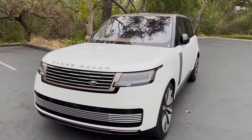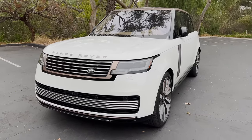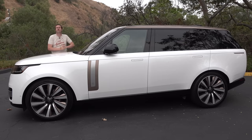with a $200,000 plus sticker price and a big V8 under the hood. And today, I'm going to show you everything. First, I'll take you on a thorough tour of the new Range Rover and show you all of its interesting quirks and features. Then I'll get it out on the road and drive it, and then I'll give it a DOUGSCORE.